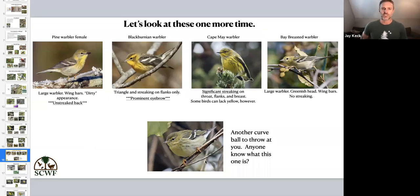And so, this little curveball, y'all. So you've got a bird. It's got two wing bars. All right. It's got some streaking up here. It's got this nice, nice eye line, maybe some faint streaking right there. You don't have to put this in the chat or anything unless you want to. But what do you think you have right here? I'll let y'all think about it for a second.